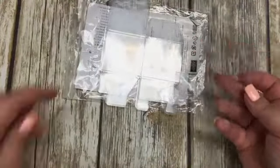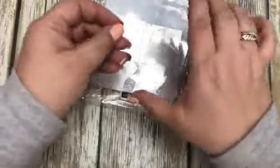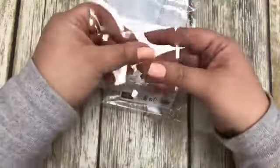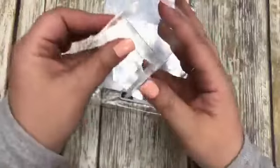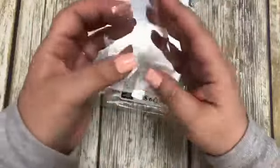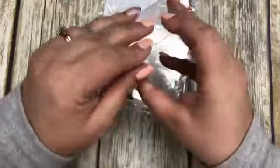I'm not even sure how much they are in the catalog. They're in the annual catalog. You get 16 boxes, and I think they're like $7 or $8, so they're really pretty inexpensive. These boxes are already all pre-scored and so simple to put together. I'm not going to take the time to do it all because I think you get the gist of it. They simply go together and will hold some little treats.